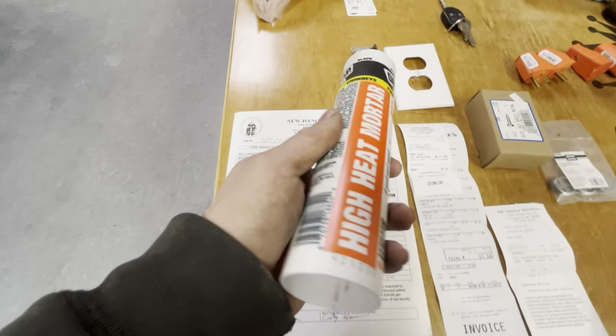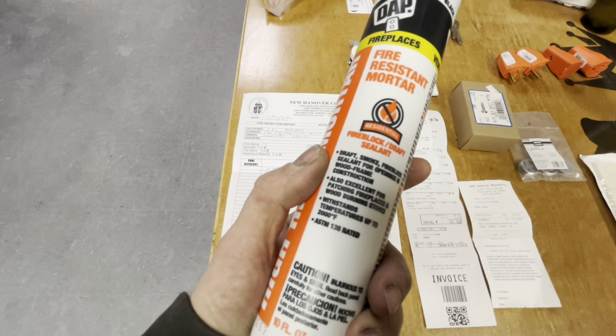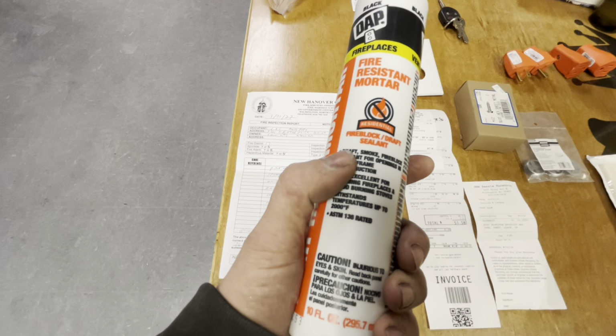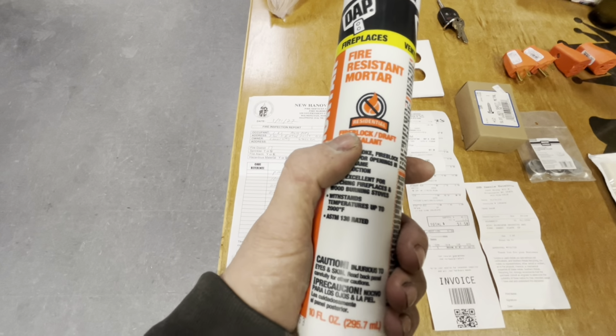Here's your fire heat, it says mortar or whatever. Basically, it's fire caulking, so it's fire resistant caulking. So when we build the patch panel for the back of the booth, we'll use this fireproof caulking. This makes sure that fire doesn't get through your cracks and everything.